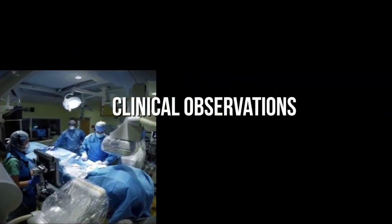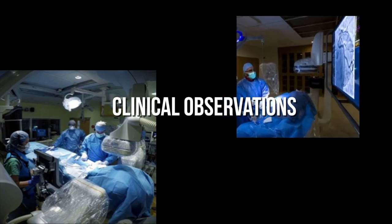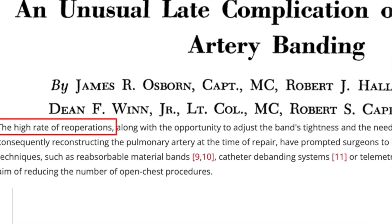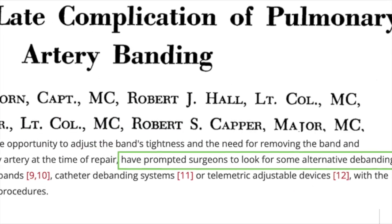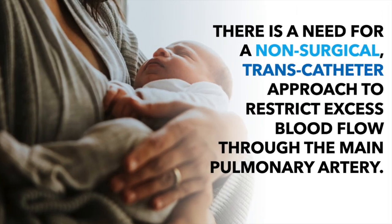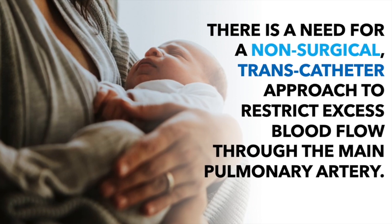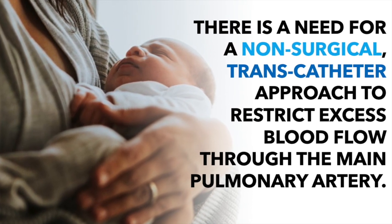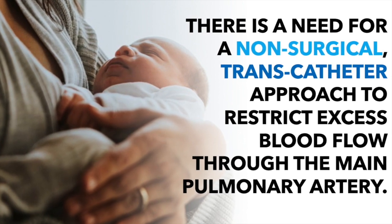For needs finding with stakeholders and clinicians at the Duke Cath Lab and Duke Children's Hospital, it became evident that the number of invasive open heart surgeries that patients undergo had to be minimized. Thus, our team focused on developing a non-surgical transcatheter device to restrict excess blood flow through the main pulmonary artery to replace PA banding.